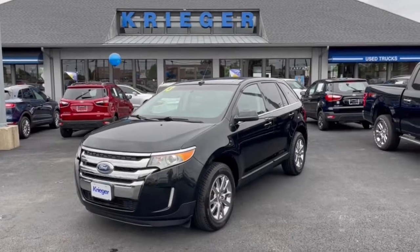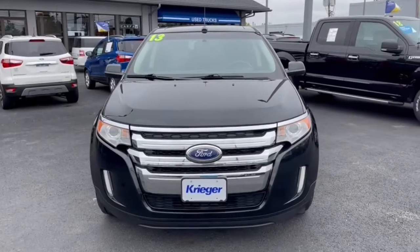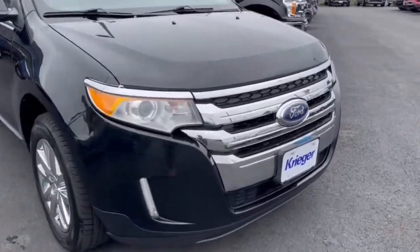You'll have love at first sight with the 2013 Ford Edge. This vehicle still has fewer than 100,000 miles on the clock, so it won't last long. Here's a powerful, attention-getting Ford Edge.